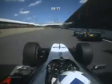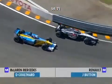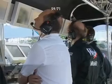Coulthard's going to have a go down the inside. Has he got the momentum? Is he brave enough? Yes, he is. Once again, Button didn't really fight for the position, and the McLaren goes ahead again. It may be different fuel loads as much as anything.